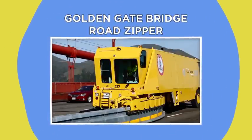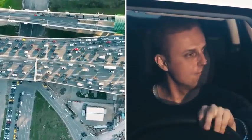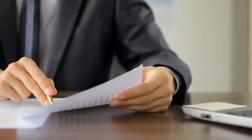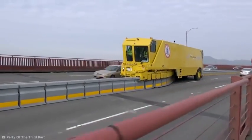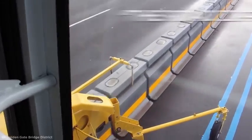Golden Gate Bridge Road Zipper. Rush hour might just be the ultimate bane of a motorist's existence. In built-up city areas like San Francisco, records show commuters can lose up to 5 days a year trapped in congestion. But as you probably imagine, there's a machine designed to help with that. This is the Golden Gate Bridge Barrier Transfer Machine, also nicknamed the Road Zipper. And you can see why.